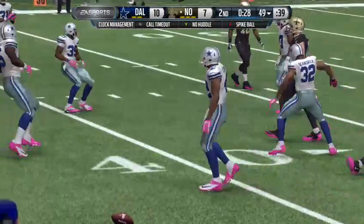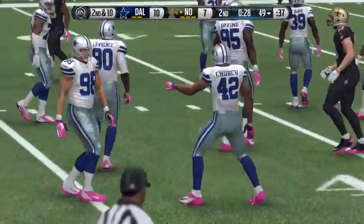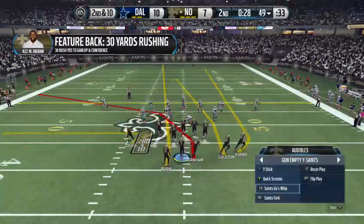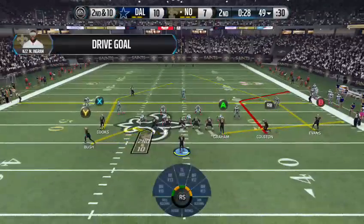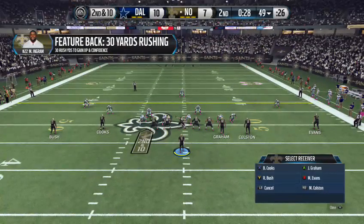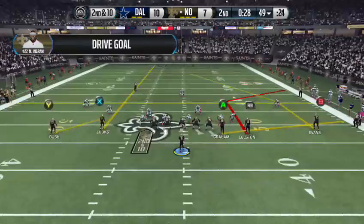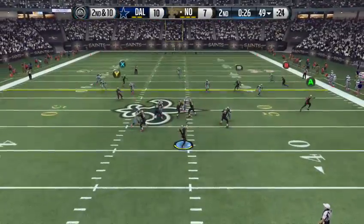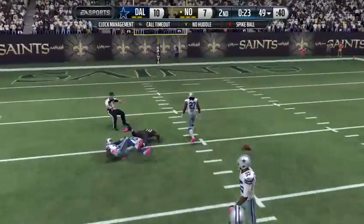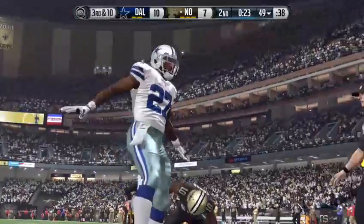Marques Colston just got hammered by Barry Church. That means 28 seconds remaining on the clock. Good clock management by this New Orleans team. But how long can they keep this up? And now it looks like they're going to bring Brandin Cooks to go deep. 2nd and 10. Launching it deep. Brandin Cooks gets it but doesn't hold on to the ball.